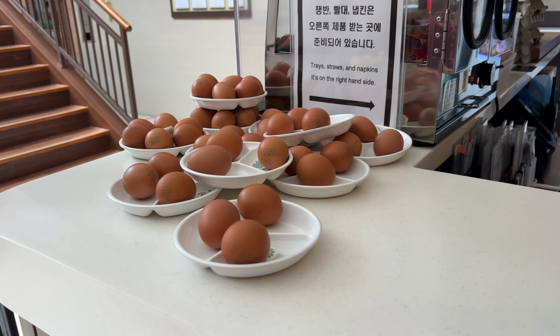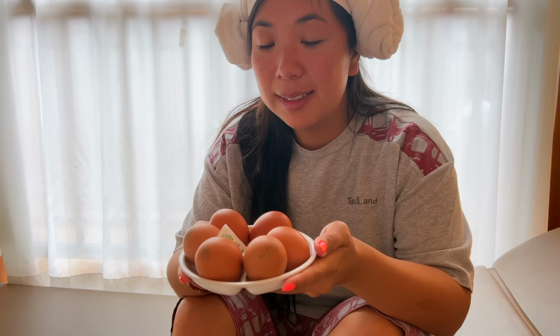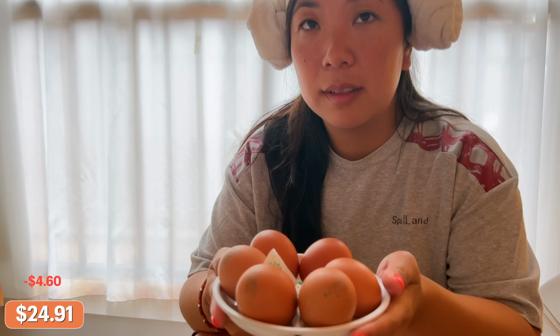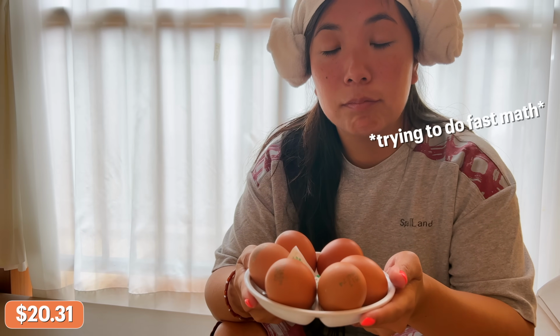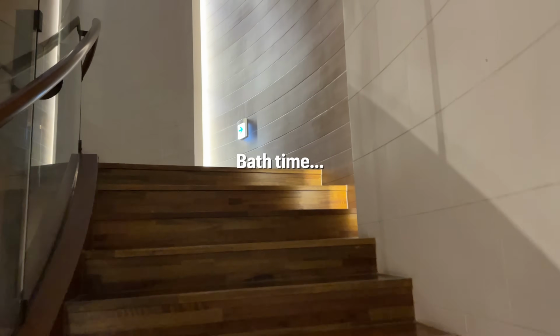They gave us a free drink thing. Might as well use it. Six smoked boiled eggs for 6,000 won. It's like 18 divided by 4. It's like $4.